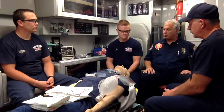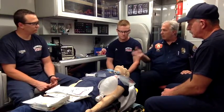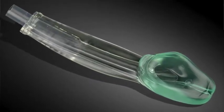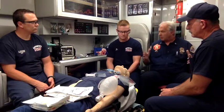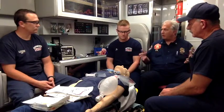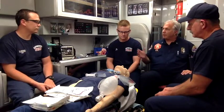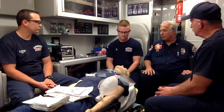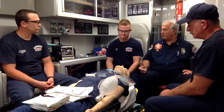Well, that was kind of the first generation. And now we're into these second generations, which are the LMA, the i-gel, which frankly I think in the next couple of years we're probably going to transition to. Gives us more patience, a little easier to insert, less equipment, and I think there's some advantages to them. But that's been the evolution of them up until these new ones now, which are really, really good. And in fact, there's more of these done in pre-hospital care than there is intubation now.